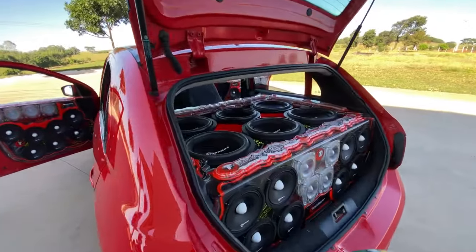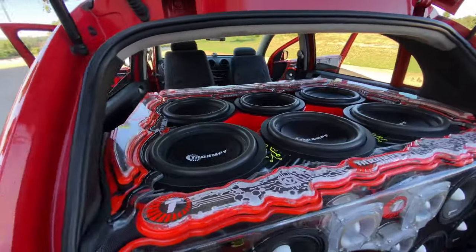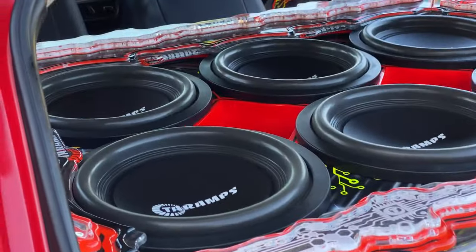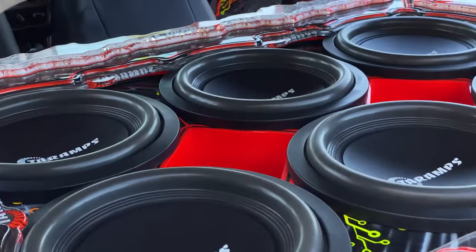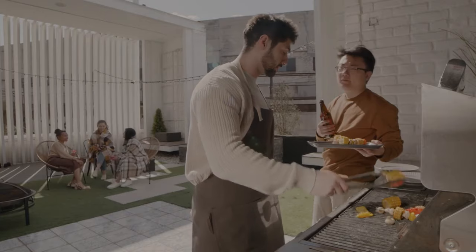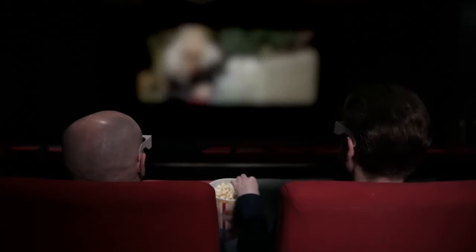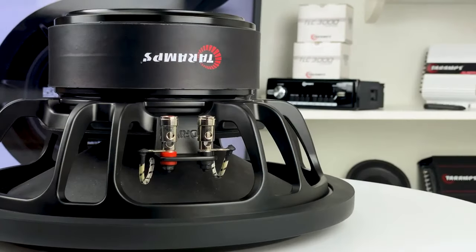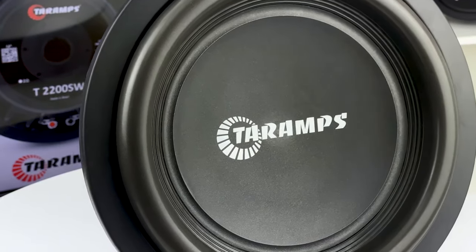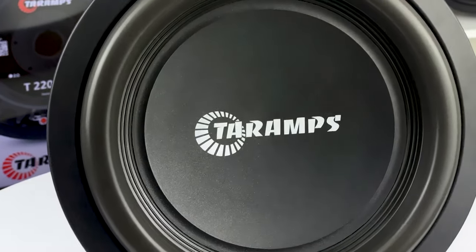Among the main applications, car audio systems stand out, especially trunk audio systems, three-way systems, and home speaker boxes. It is also possible to use it in home theaters, gourmet spaces, game rooms, cinemas, among other environments that require intensity at low frequencies. Live a new experience and surprise everyone with the T2200 SW.